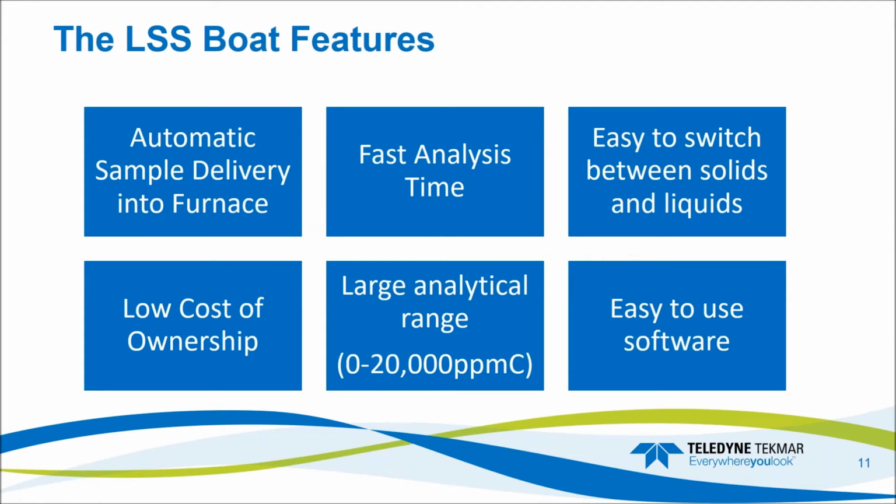Here are the features of the LSS boat. It has an automatic sample delivery into the furnace. This means that you don't actually have to physically push that sample into the furnace. The boat will do that for you. It has fast analysis time, which I'll show you more later. And it's an easy switch between solids and liquids.